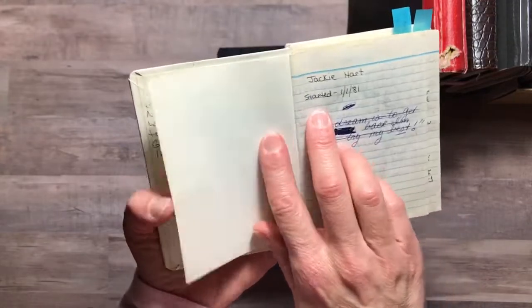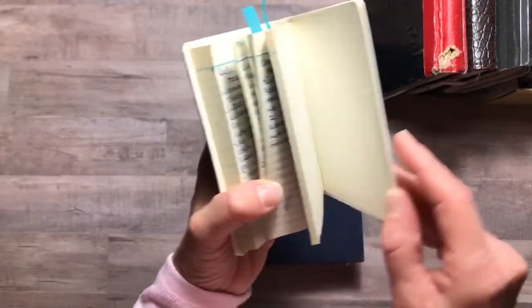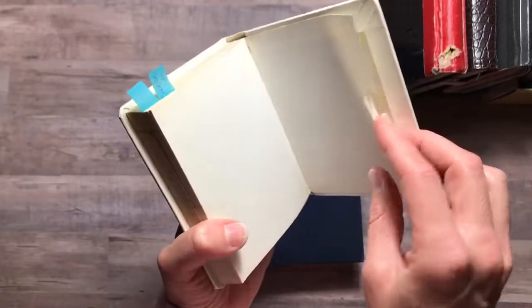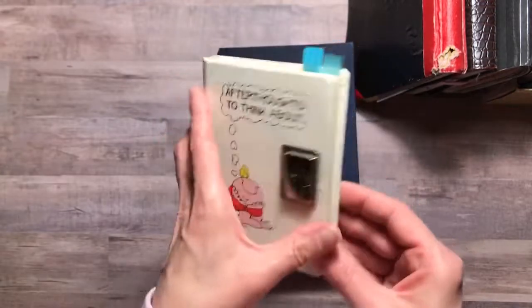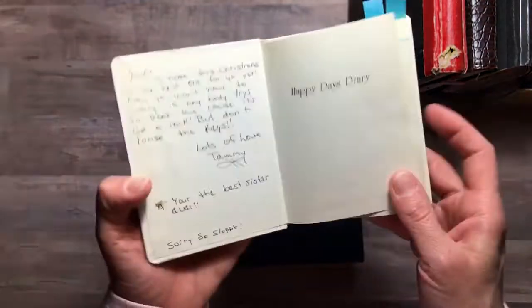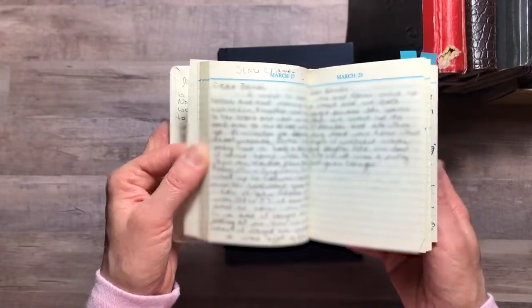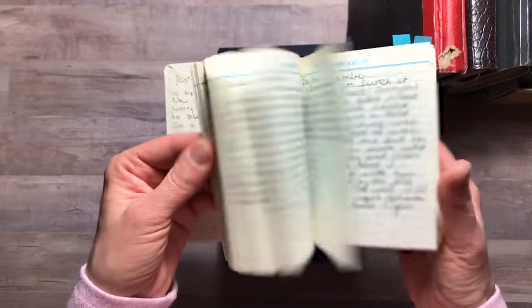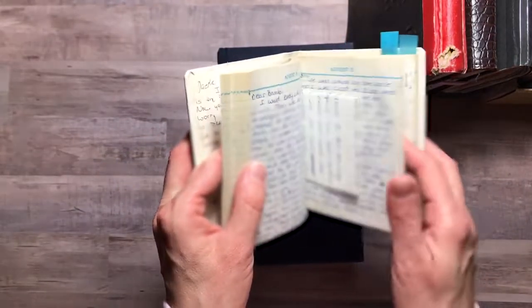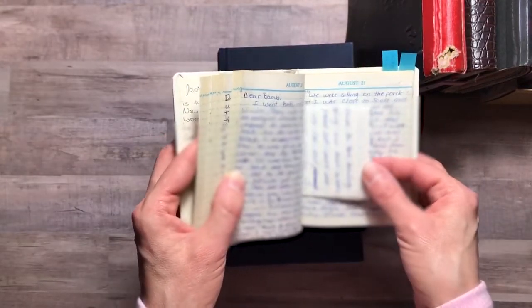So this is from 1981, and I have since removed the lock on it because it was really just getting in the way, and I recently just did that. So this is how my journaling started, and I actually named it Dear Bambi, and so I have always referred to my journals as Bambi. I don't know. I think I chose that because it was like my favorite show at the time.